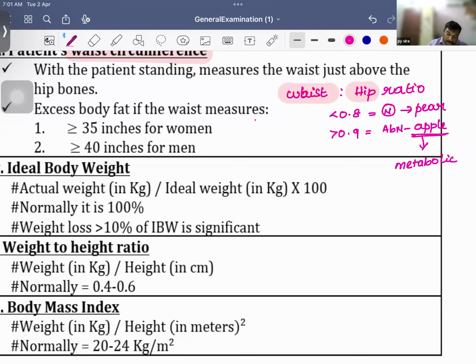Abdomen, rib cage, and iliac crest. The midpoint between these two is going to be called as waist. So, the narrowest segment between the rib cage and the iliac crest.